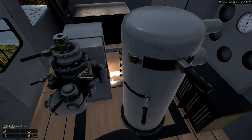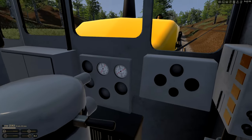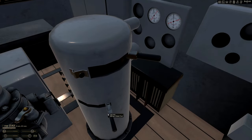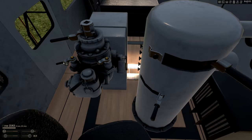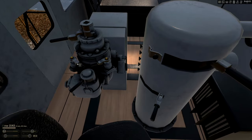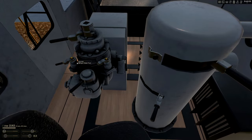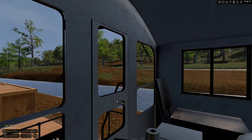So I've got all kinds of gizwax in here. Don't know why we have four levers there. Somebody probably knows in the comments. That's our reverser and our throttle. Oh, if you get the right handle. Okay, independent and train brake. What are these? Oh, that's the bell. Is that the bell? Okay, so that controls the air to the bell. What's this do? Nothing? I'm not sure. We got a door, though.